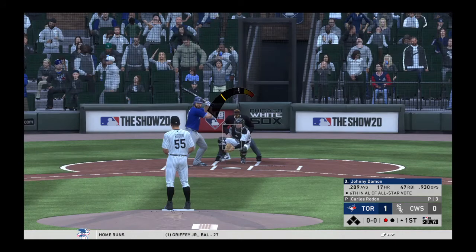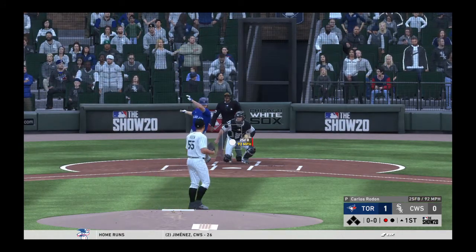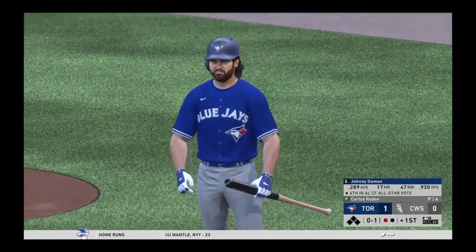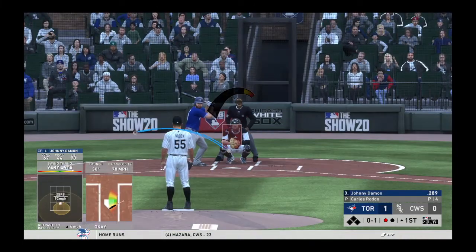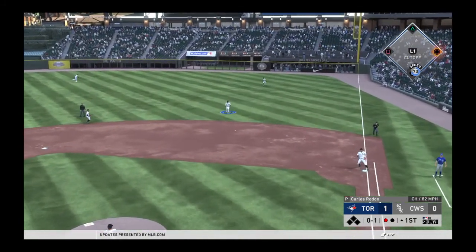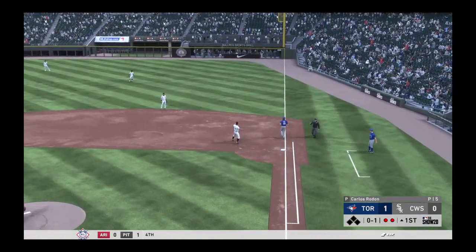In now, Johnny Damon. As he'll pop this one foul off to the left and out of play. .289 is the average coming in, 17 home runs and 47 RBIs. Here's the 0-1. Ground ball right side. Fielded cleanly. Throw to first gets the speedy Damon for out number 2.